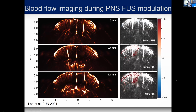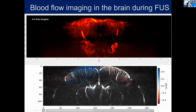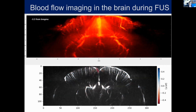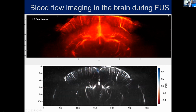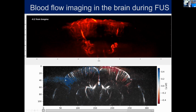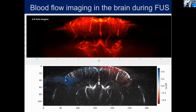I'm sorry, Elisa, could you go back? What is the lower picture here? You say delta F over F, is this a fluorescence? No, it's not a fluorescence. This is a cerebral blood flow relative change to the baseline. Oh, so F here is flow. Yeah, no fluorescence at all. No probes, no bubbles. This is just blood flow changing as a result of.